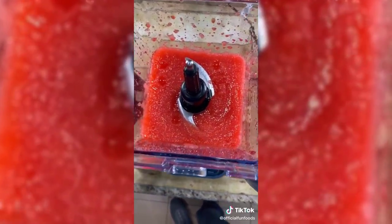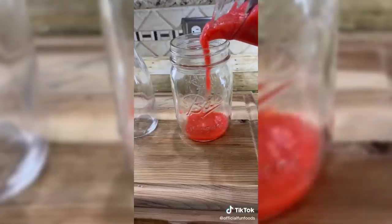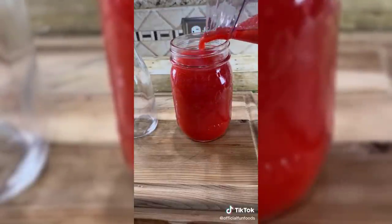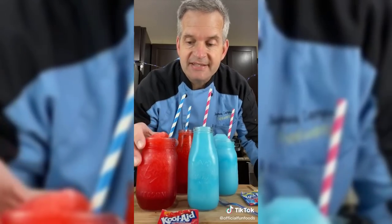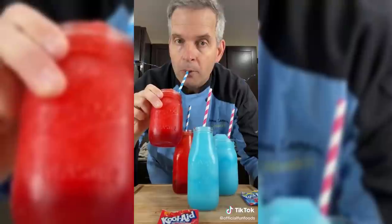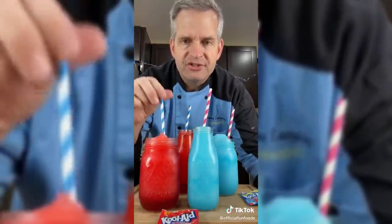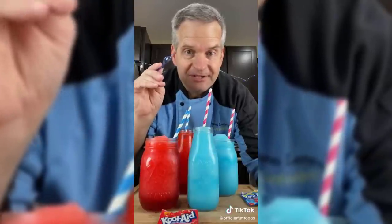Oh, yes. Fill your glasses. Now it's time for the taste test. Let's give it a shot. So good. You may have to stir it sometimes, but it's even better with a tiny spoon.